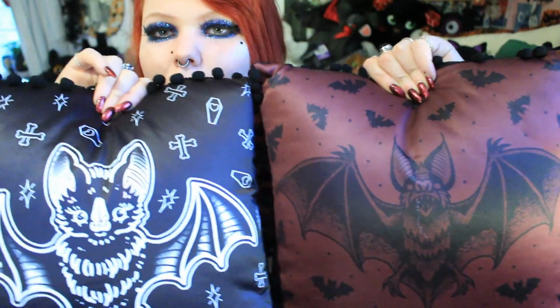And I think as well, you can see that they do have very different vibes. This one definitely has a very cutesy, cartoony vibe, whereas this one's a little bit more realistic and a bit more dark and gothic, I would say. So it does have the big bat in the middle, the design element is the same in that respect, but round the outside we have these tiny little bats which are adorable.